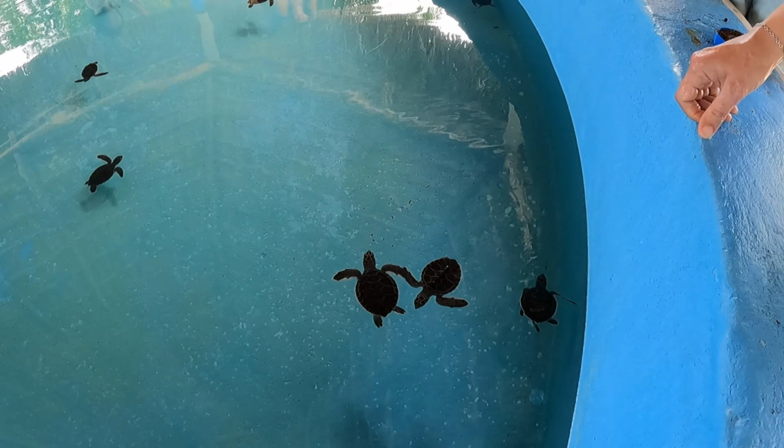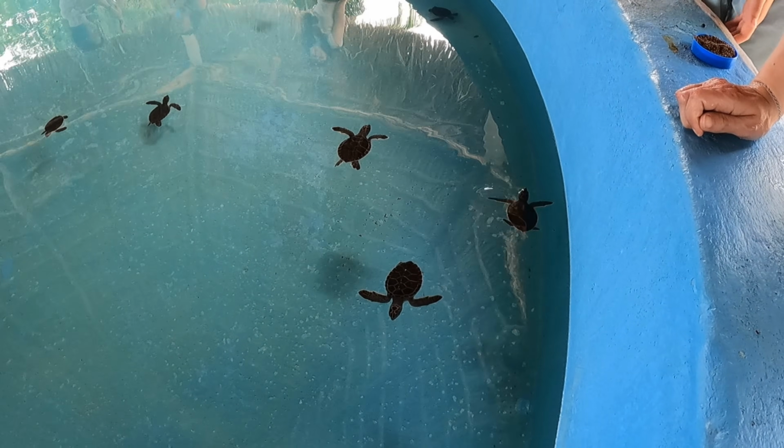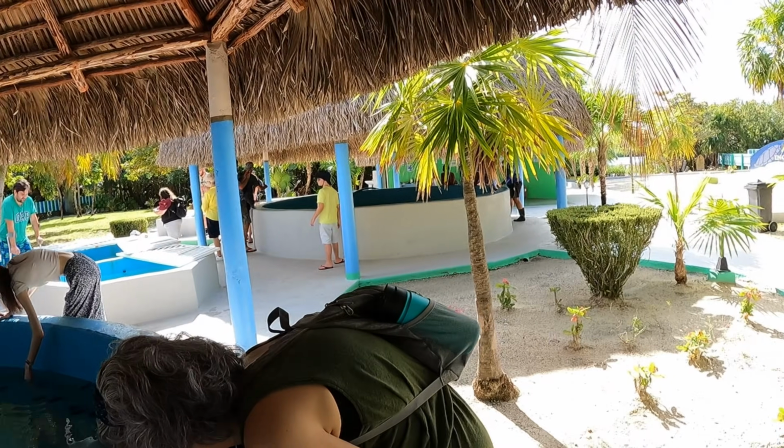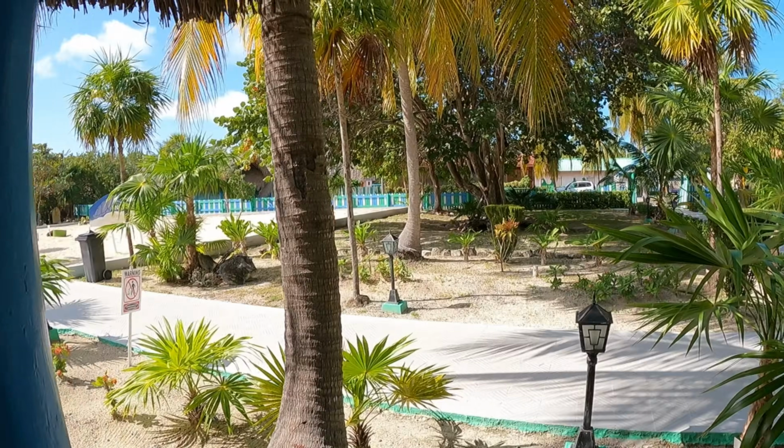If you visit Cayo Largo, the rescue center is a must-see, and if you can, consider donating, as their resources are extremely limited.